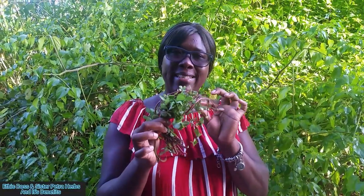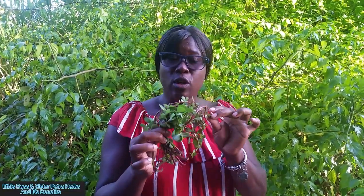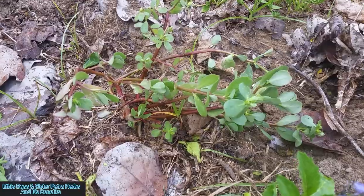So this is the wild parsley. It can be used to boost the immune system and also used in Callaloo.